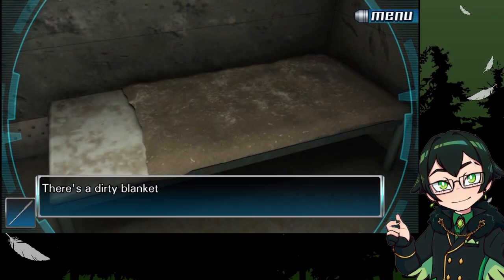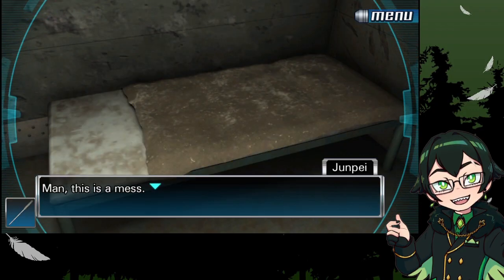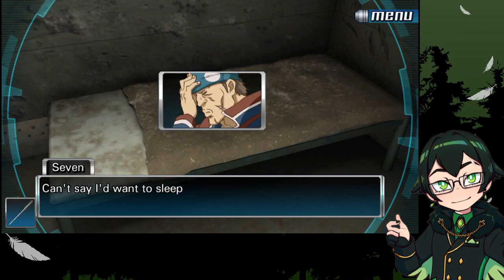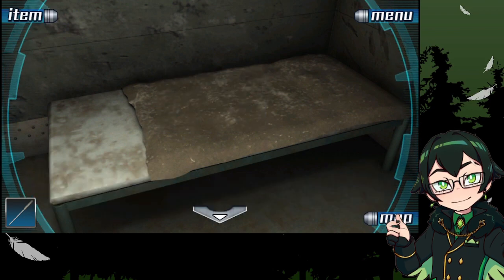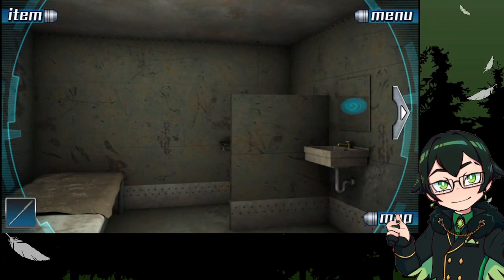Bed. There's a dirty blanket on the bed. Man, this is a mess. It's not even a bed anymore. Can't say I'd want to sleep here. What about under? No? Okay, nothing to really do with that. Oops, my mouse went off the screen.